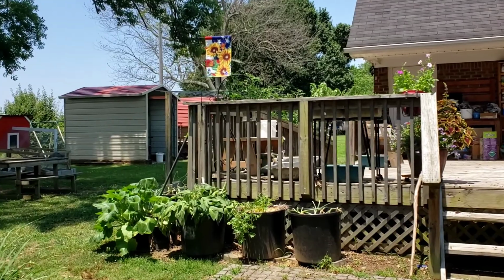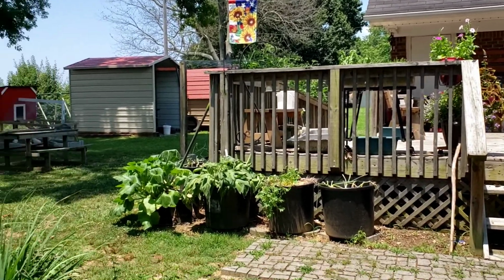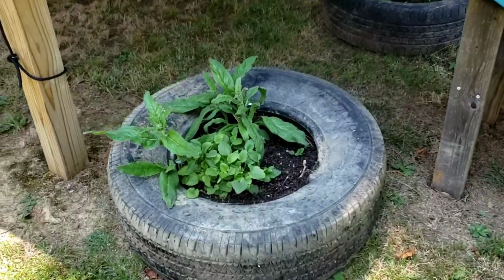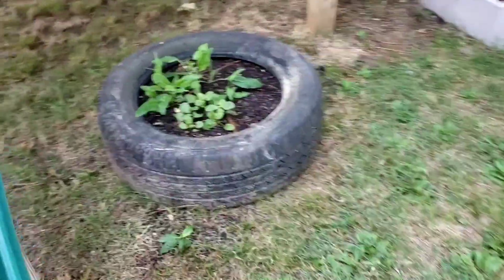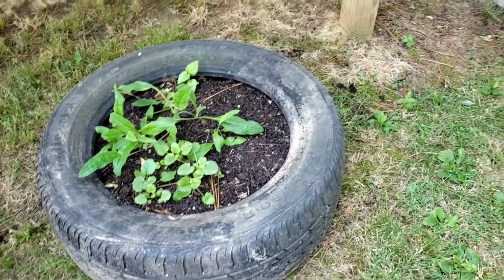Just a pretty sight. My new flag and those plants growing. Beautiful. Something we don't show very often is Logan's plants over here by the swing set. They just have not done very well because there's not really any sun over here, but they're starting to come up.